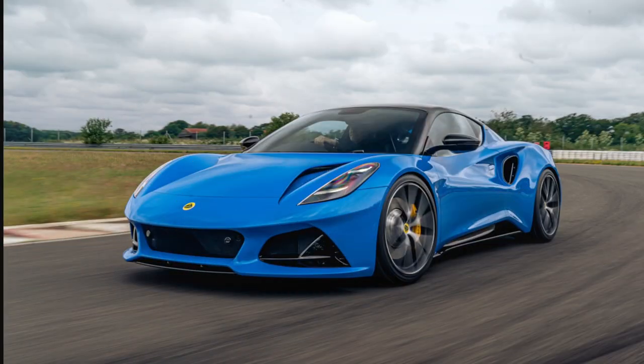Ooh, a Lotus. Yes. I like your pick already. The Emira, I believe is how you say it, correct? I believe Emira or Emira, maybe. I'm not sure. But anyway, it was the new Lotus that came out. Yes. And I believe this is the Lotus that is also killing off the Exige, the Elise, and there's another one. Is it the Evora?